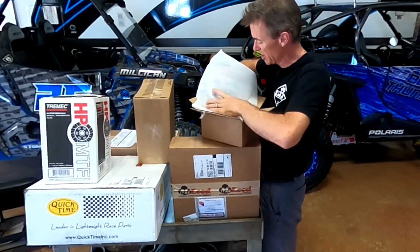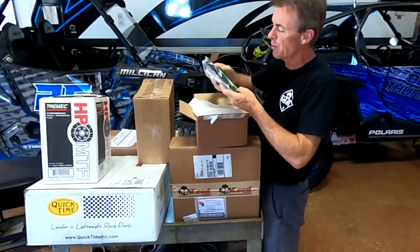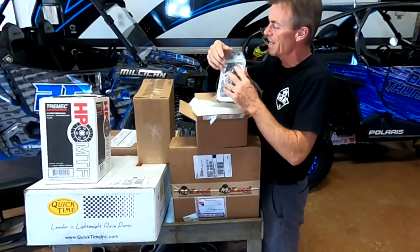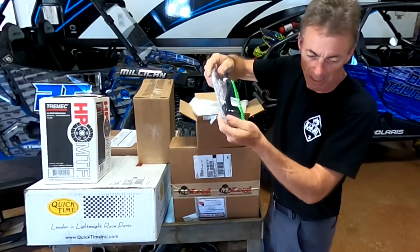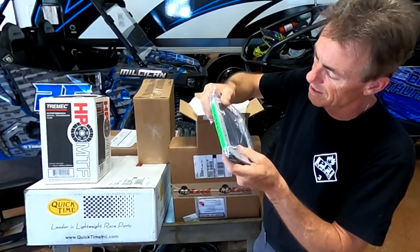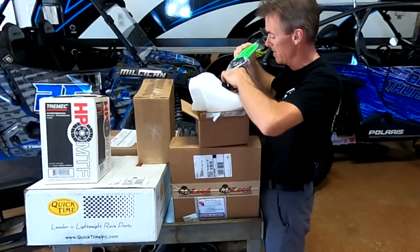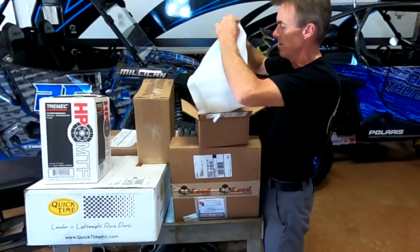Freaking Magnum 6-speed. Oh, nice little shifter boot. Gonna make the interior of Baby D nice. Man, that's a nice billet. Nice billet cover to go in that thing. Nice little boot. It's gonna make me have to step up the game in the interior of the Dakota.